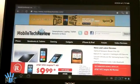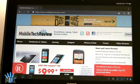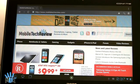And we've also got the standard Android WebKit web browser on board here. You can download Chrome as well, which is a lot like Chrome for the desktop, but I find that Chrome makes a big difference on Android phones, and it's not so much superior to the built-in web browser on the tablets. So anyway, here we are.